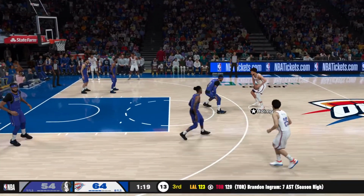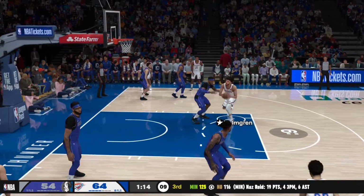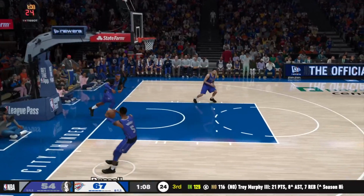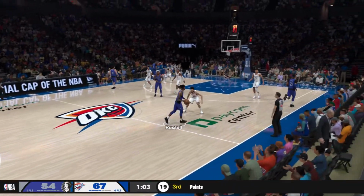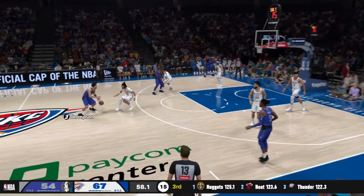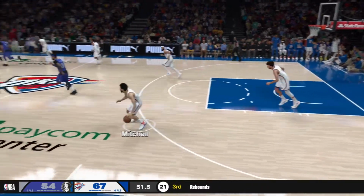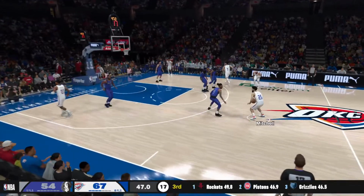Holmgren outside. Kicks it out to Mitchell. Nailed from three-point land. Mitchell's got his first bucket of the game, and he's on the board for three. Pass to Thompson. The three. It's rebounded by Oklahoma City. Holmgren's got 14. Yep, 14 rebounds for him tonight. Wow.